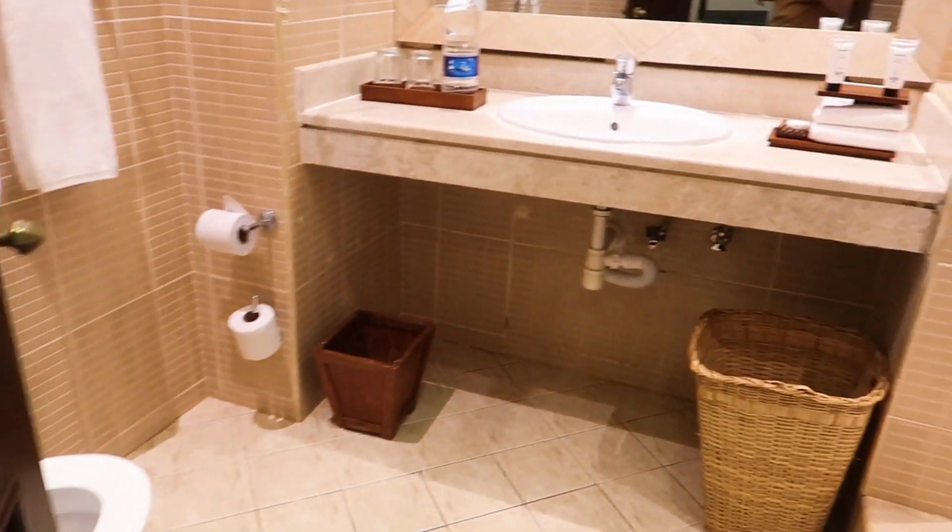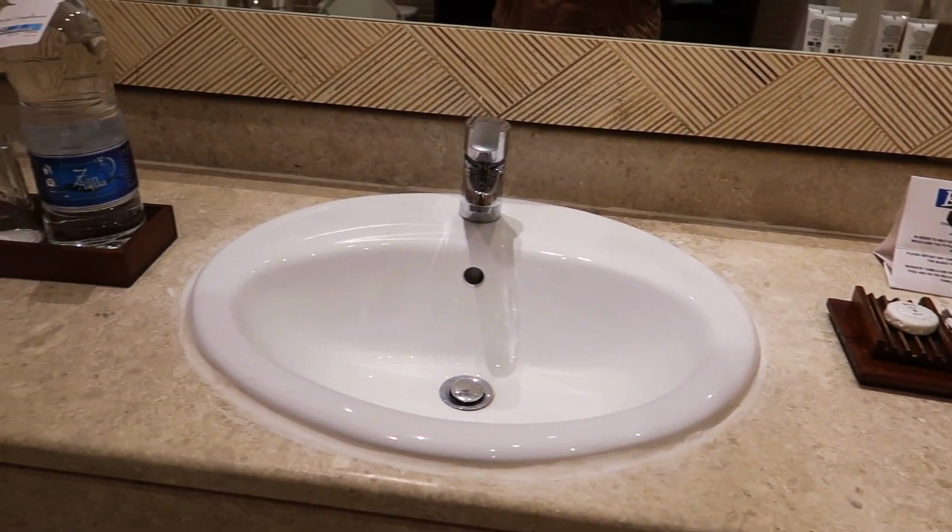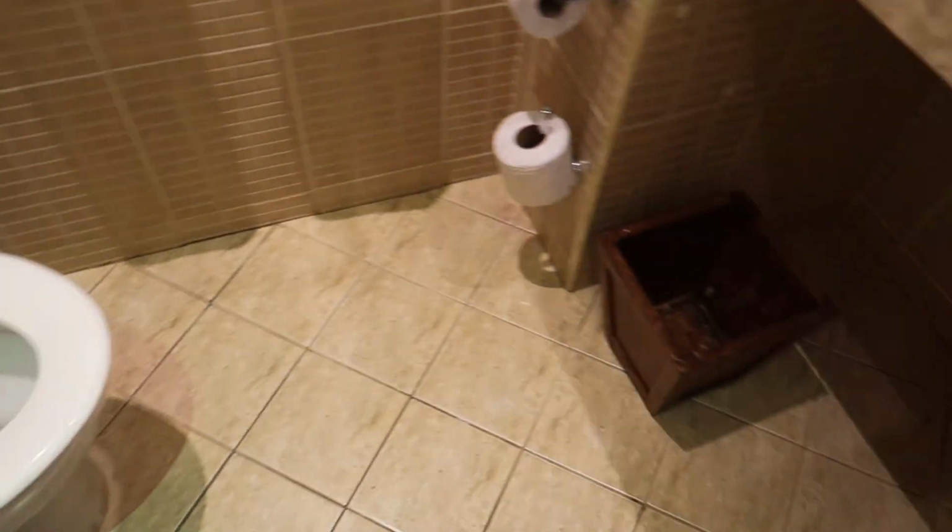And then here is the bathroom. So we have this nice rain shower here, very large shower. And then we have the towel rack right there. And then the vanity here with bottled water. We do have a hairdryer here in the bathroom. And then there's the toilet. So this is the bathroom.